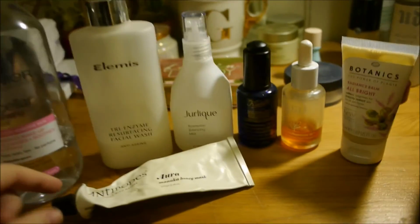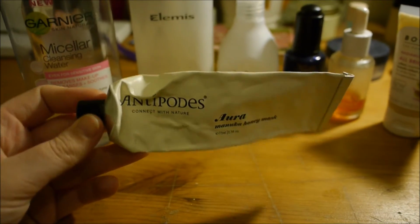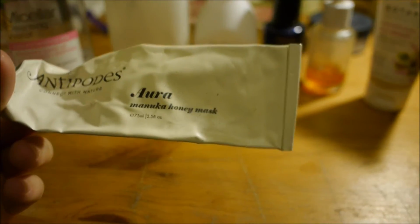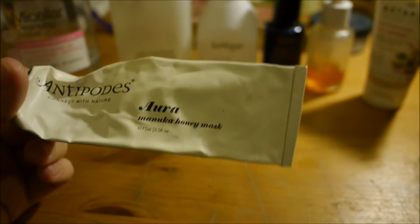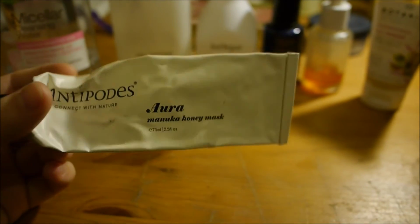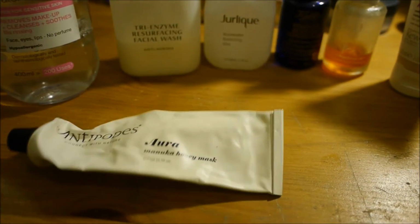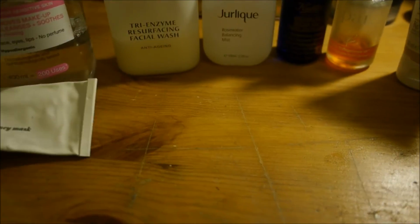And then if I was going to use a mask, it would be this Antipodes one. I can't really be bothered doing that tonight, so probably won't, and also it's pretty much finished, so I need to buy a new one. But this is my favourite mask just for all general purpose skincare. It's quite hydrating, but also a little bit exfoliating as well, and it just helps rejuvenate your skin a bit. It's nice and soothing, but also seems to get rid of any horrible little bits. So that's probably my favourite mask.